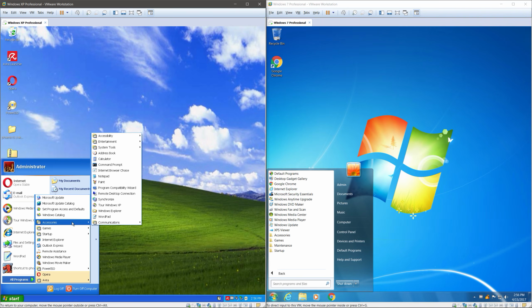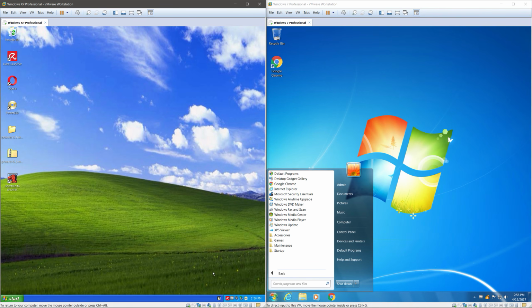Windows XP, by comparison, did not have any built-in antivirus, anti-spyware, or anti-malware protection at all. But you could download Microsoft Security Essentials for Windows XP up until around April of 2015, and then Microsoft discontinued support for it. But what I have running on this copy of XP is Avira, which is still supported.